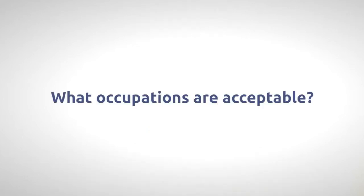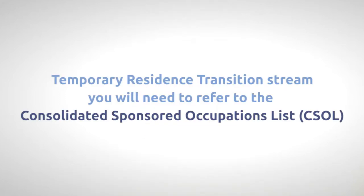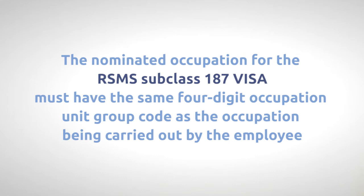So what occupations are acceptable? This depends on which stream of the RSMS. For the Temporary Residence Transition Stream, you will need to refer to the Consolidated Skilled Occupation List, the CSOL. The nominated occupations for the RSMS subclass 187 visa must have the same 4-digit occupation unit group code as the occupation being carried out by the employee.